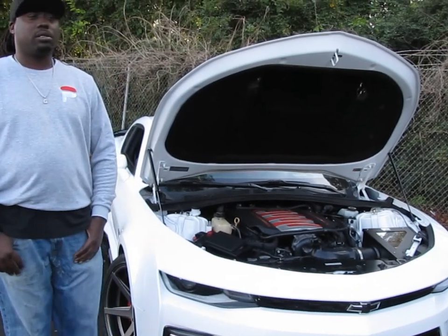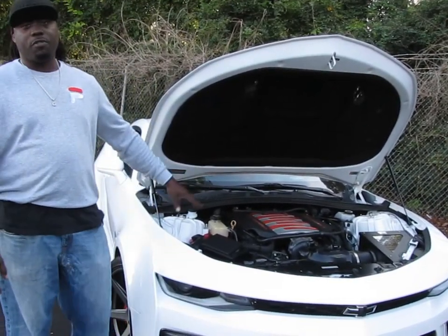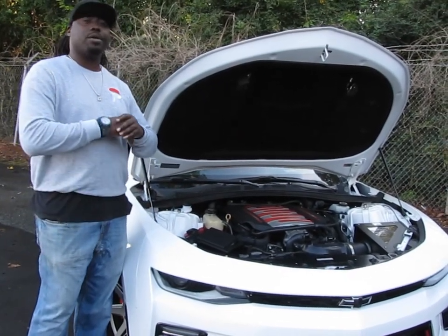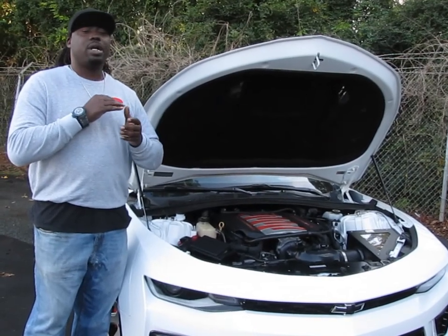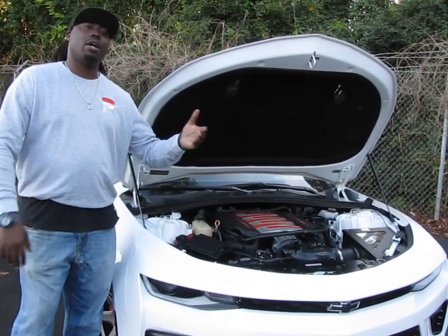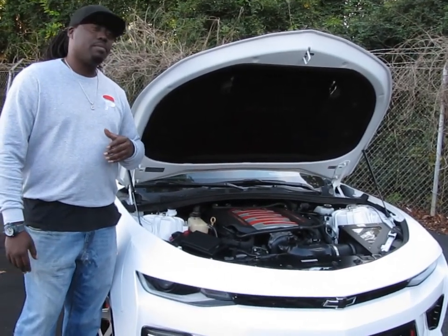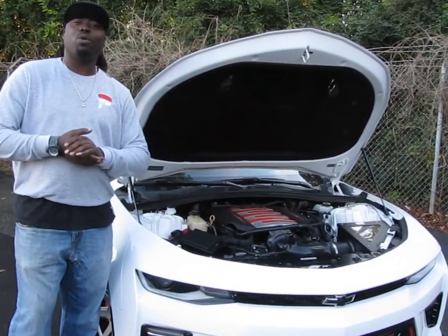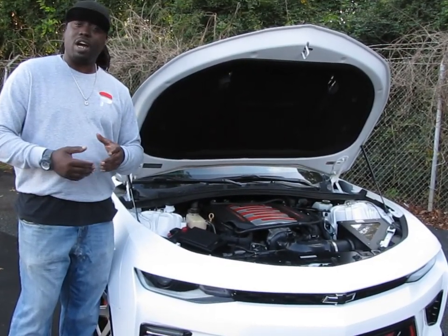And I could sit here and go on and on about how beautiful this car is. I can tell you the ins and outs about it. I can tell you how fast it is. I could even break down how many horses it has. But the one thing that you won't be getting on this review right here is a drive.